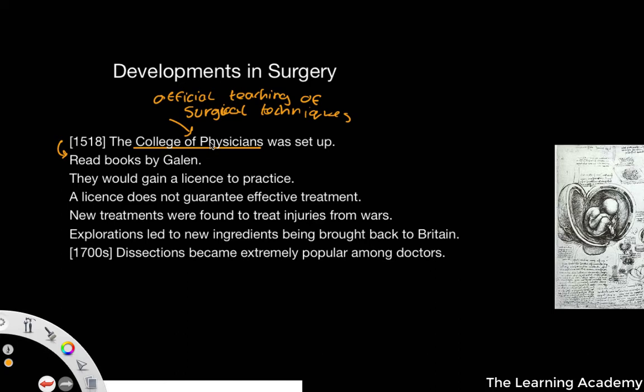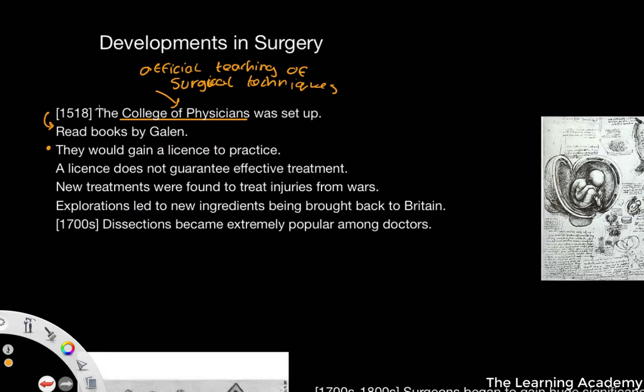Okay. And it was also the case that you would gain a license to practice at this period. So not anyone could just practice. You would learn at the College of Physicians and you would gain a license. And it should be clear that this license didn't guarantee effective treatment. Compared to our times, very little treatment was effective.